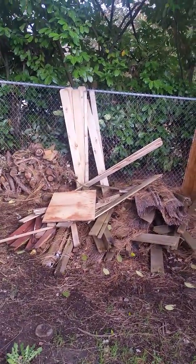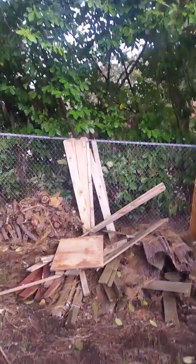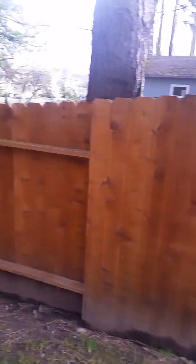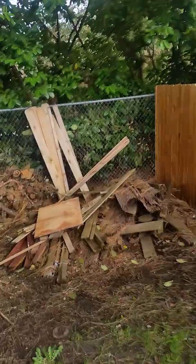And he left you this pile of wood debris, leftovers from the old fence. That's the new fence, and not sure why you end up with the debris when the fence belongs to your neighbor here.